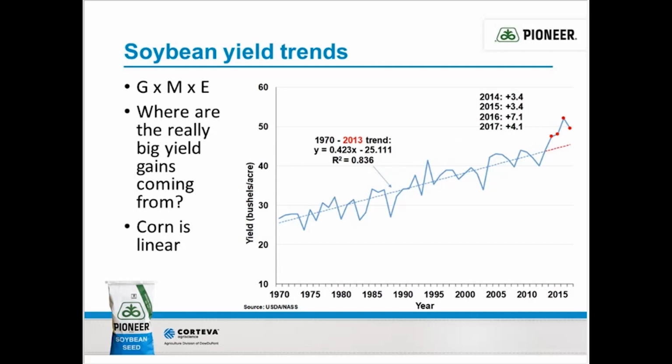So to kick it off here, I love showing the soybean yield trend graph, and everybody always likes to see it. Obviously, this is a product of genetics and management and the environment that we've all been a part of. What this line really represents is our soybean yield gain over about 45 years from 1970. I chose this because it's when soybeans became a part of Pioneer's business, and we started a soybean breeding program. If we draw a linear line through this, we're right now at about a 0.4 of a bushel annual yield gain, all the way back to 1970.